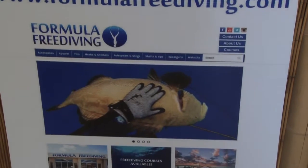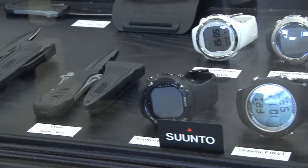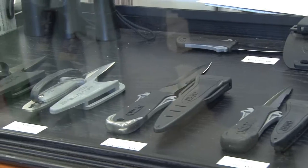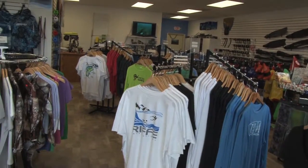You also walk out with a certificate from Freediving Instructors International. This is a freediving agency, and with this certificate, you have a certain level of credibility. When you're trying to find people to spearfish or freedive with, you know that they're going to be a safe diver. And they know, in turn, that you're going to be a safe diver. If something happens, they can save you or you can save them.